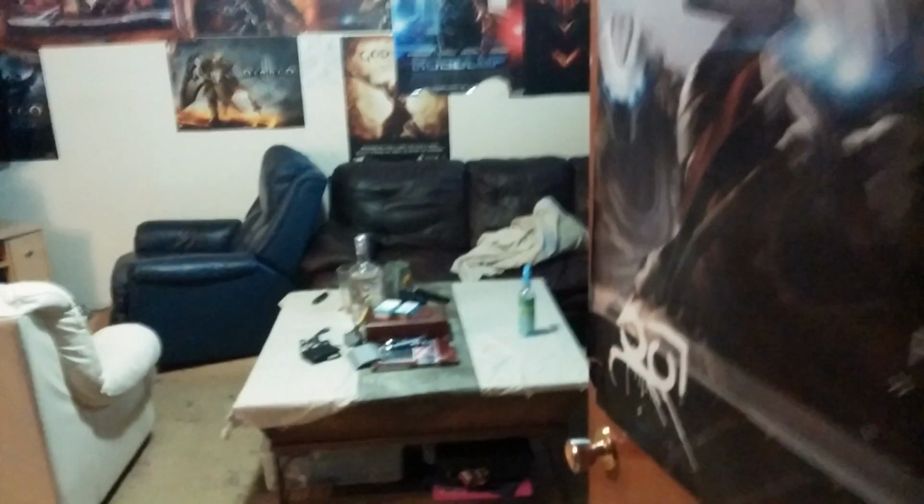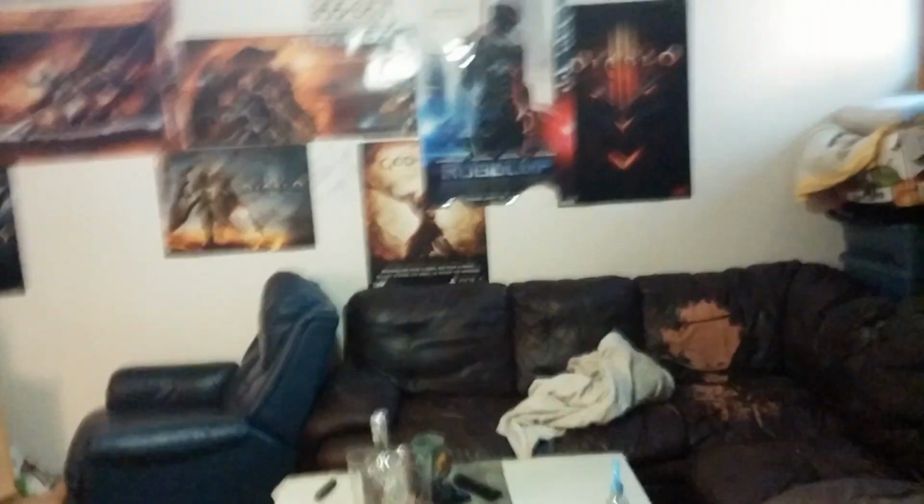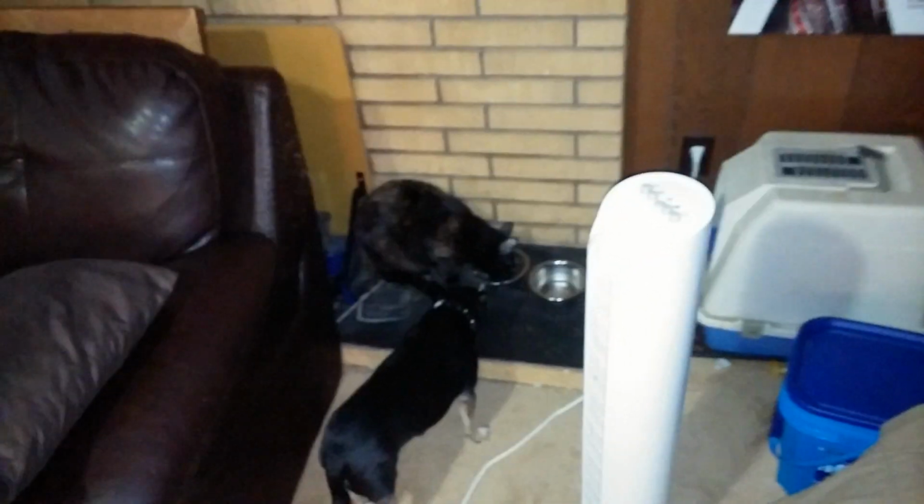So as I open my door, this is what you see. I had a lot more posters, but as you can tell, RoboCop has been pulled down. My cat does not appreciate some posters sometimes, so she removes some things. Let me turn the light on. If you can see, there's my cat and my sister's dog. He is patiently waiting for her to finish, and then he's going to eat whatever's left over.